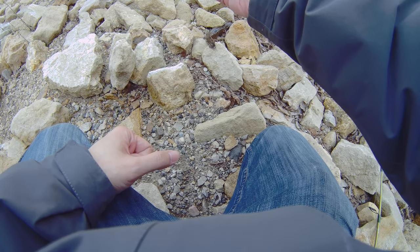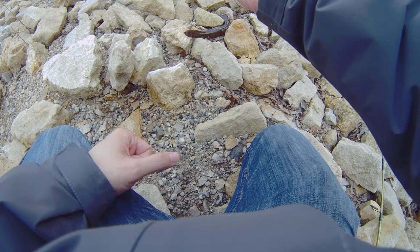Looks like it's crawling. Just gonna put a little video here, just to double catch it. So let me just get this hook off this guy and put him back in the water.